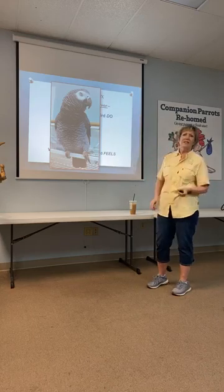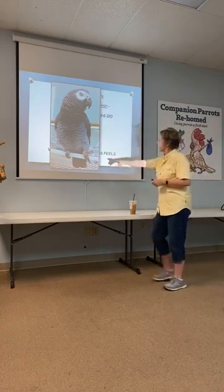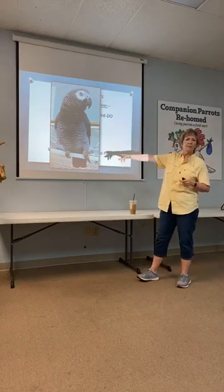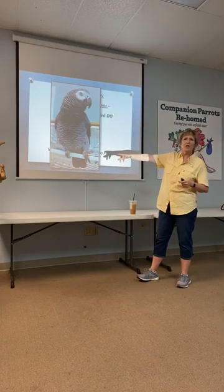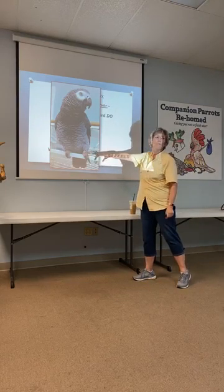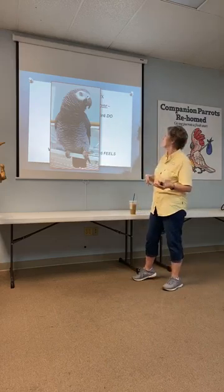But look at the beak. This is a really good thing for us to look at. Look right here, okay? Look at the beak. Do you see the shift in posture that's taking place, the weight shift? This foot is coming off the perch a little bit. The weight is not equally distributed.